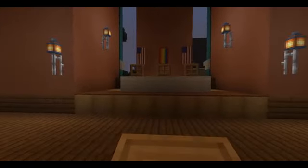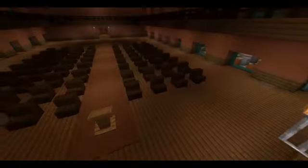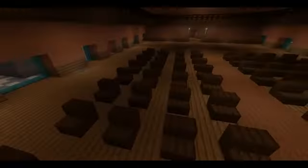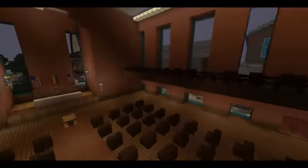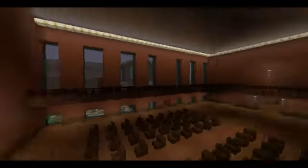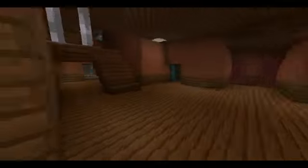Over here's a little podium where you would talk to the people right there. Got some American flags, and then we've got the pride flag right there, and then we've got some seats right here. I gotta say, this actually looks really nice. It just feels like an actual town hall building. It just looks really good. Anyways, we've got that there. Then let's go upstairs.